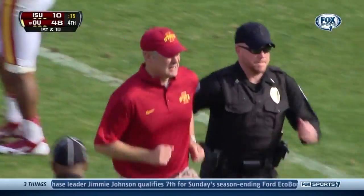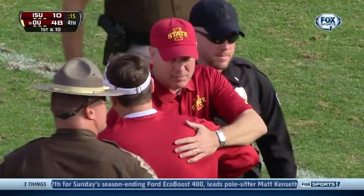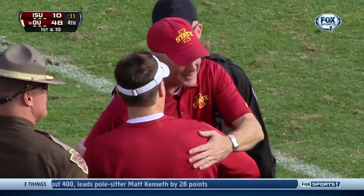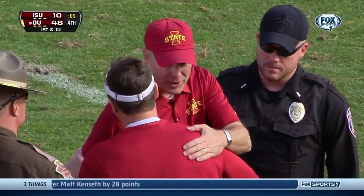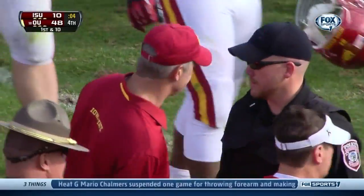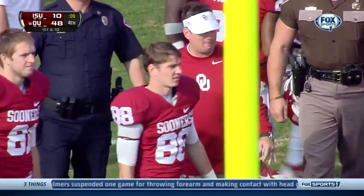His Sooners trailed 7-0 early, 10-3 late in the first half. Huge kickoff return for Jalen Saunders tied it at 10 at the break. And Oklahoma turned it up in half number 2. 405 rush yards, 48-10. They get the win here today over Paul Rhodes and Iowa State.